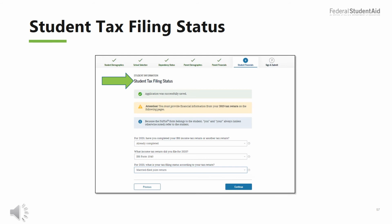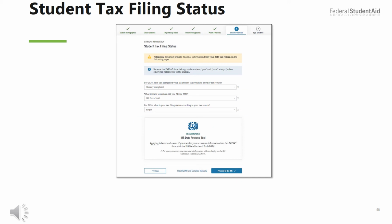This is asking if the student filed taxes in 2020. If the student did not file taxes, just mark did not file. If students did not file taxes, the students will enter how much money they made for the year in another step. If they did not make any money, they will enter $0 as their income. If students did file taxes, they should also use the IRS data retrieval tool.